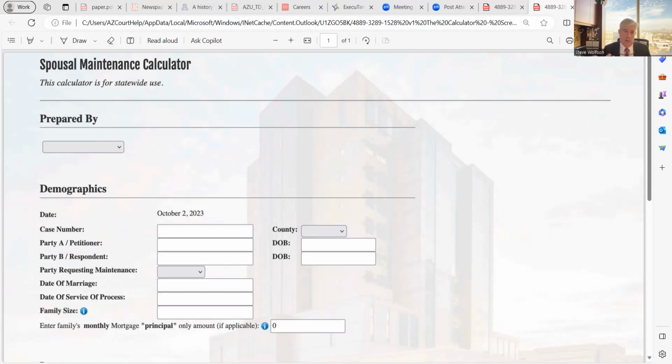This is not, to the best of my knowledge, a calculator that you can download and use again. I'll get to that in a second. This calculator can be populated with information, and then I believe you have an option of printing it out. So if your communications with the court involve submitting a spousal maintenance worksheet or calculator, this should be one of your options. And we'll get to the specific fields in just a second.